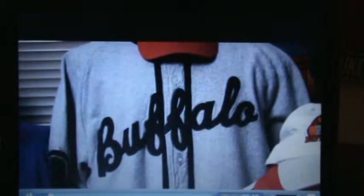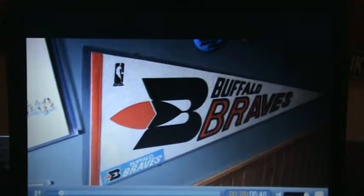Welcome to a treasure trove of memorabilia. This is the Buffalo Sports Museum. Someday it could be a real Buffalo Sports Museum. We're standing in the home of John Boutte, who has an unbelievable collection of Buffalo things. And we're not talking just Bills and Sabres. Braves, how about the Stallions and the Norsemen?